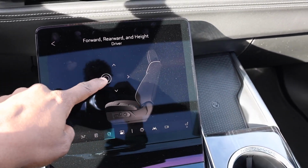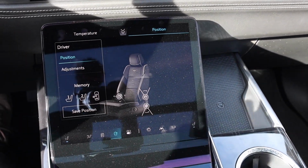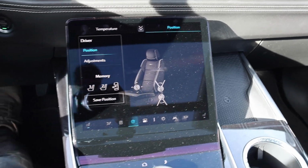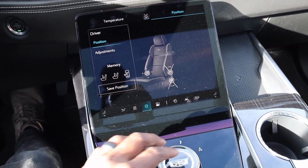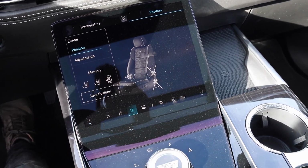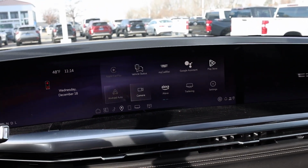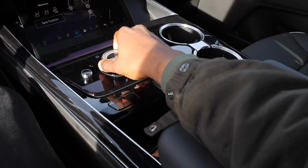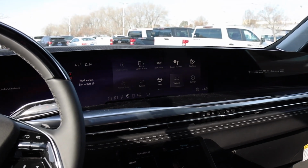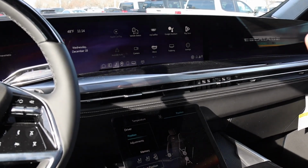Now you can control the seats off of the screen. That's pretty cool. I mean, some people aren't gonna probably like that. I would just rather go here. Your seat memories are in here as well. And if you go to home, this actually works with the screen above. So if you're too lazy, like too far, you can just do this right here, like that. Yeah, this is nice. Like, they thought this through for sure.